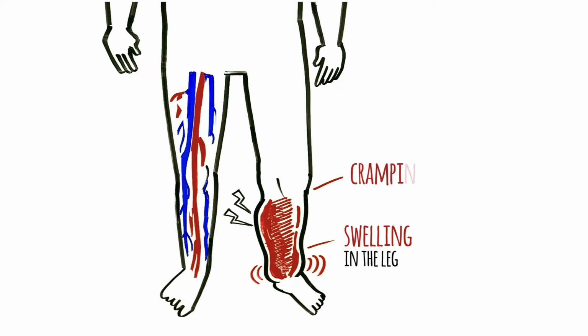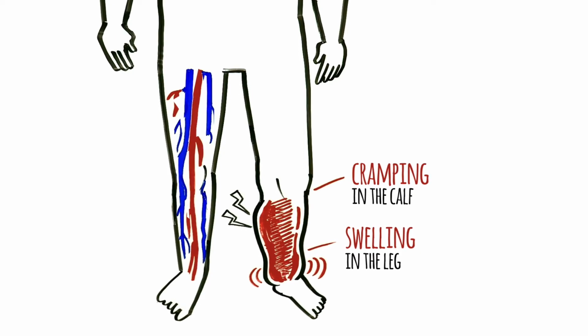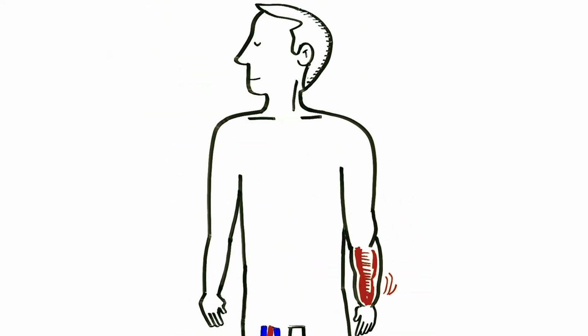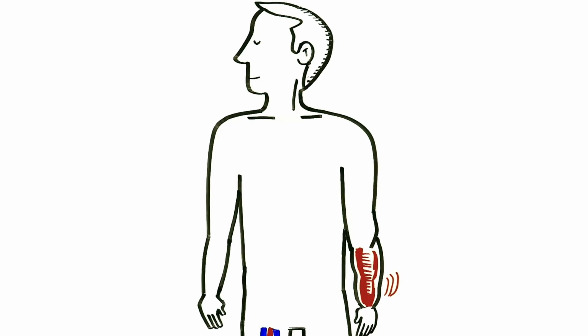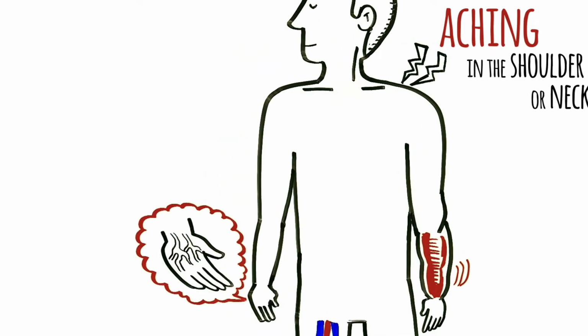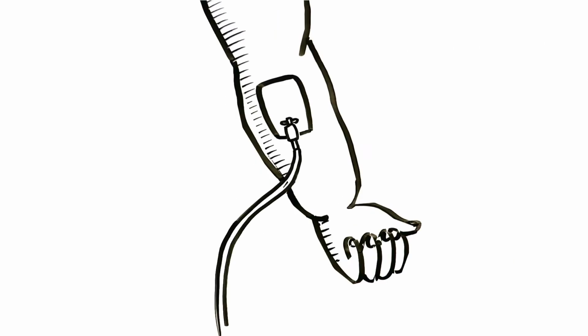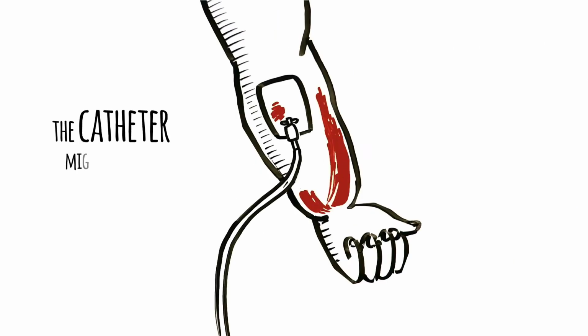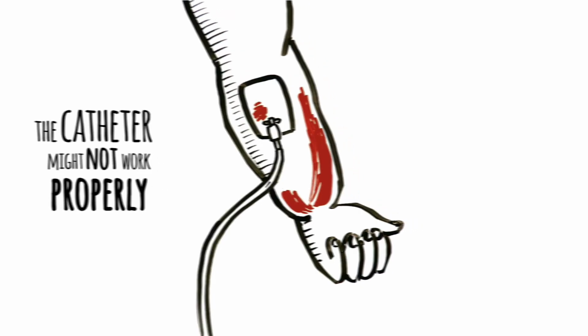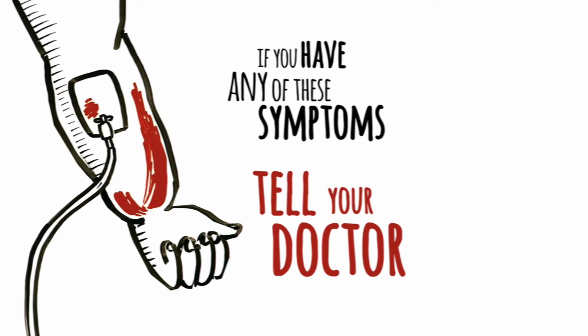You might also get cramping or a Charlie horse in the calf, redness or discoloration of the leg, or a sense of heaviness in the leg. If the DVT is in the arm, similar symptoms occur. Some people may complain of aching in their shoulder or neck and might notice that the veins on the back of their hands pop out. If the DVT occurs around a catheter or PICC line, the catheter might not work properly, so that it becomes difficult to draw blood from it or inject fluid or drugs into it.